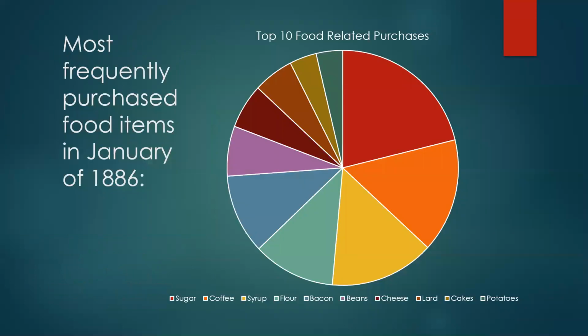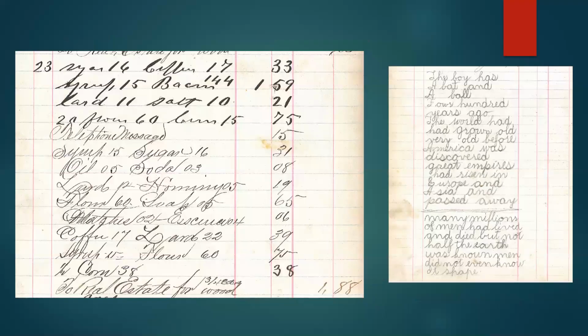Here's a quick breakdown of the most frequently purchased food-related items in January of 1886. In descending order, we have sugar at the top, then coffee, syrup, flour, bacon, beans, cheese, lard, cakes, and potatoes. While poring through these ledgers, you can see these staple foodstuffs being purchased over and over again, but there were a few entries that stood out. For example, in the 1886 ledger, there was a charge for a telephone message, only 10 years after the telephone had been invented and before they had really become more common by the 1900s.